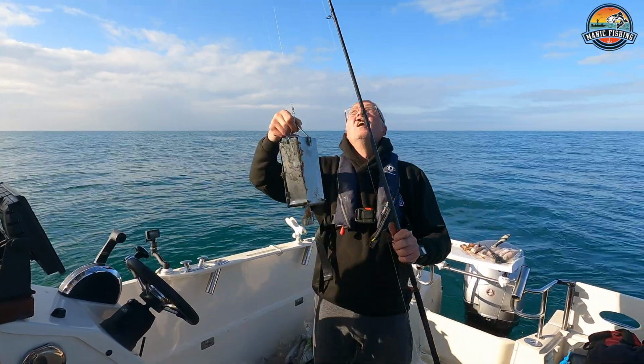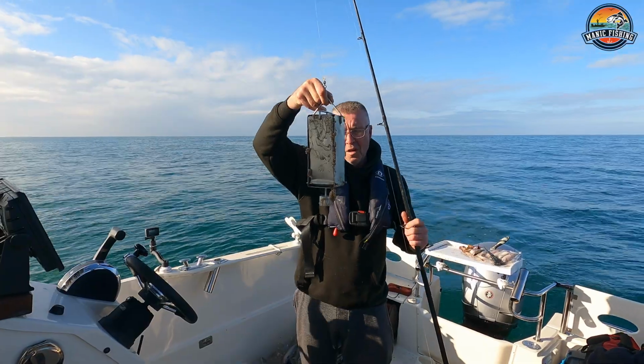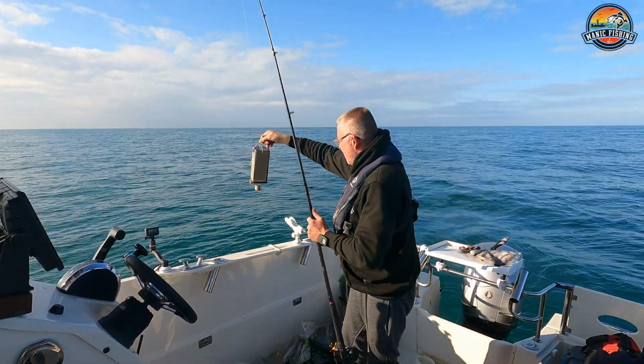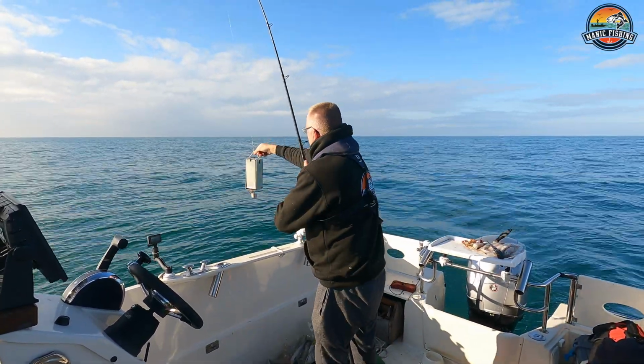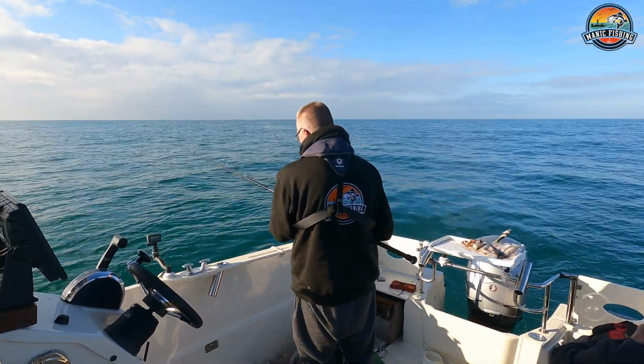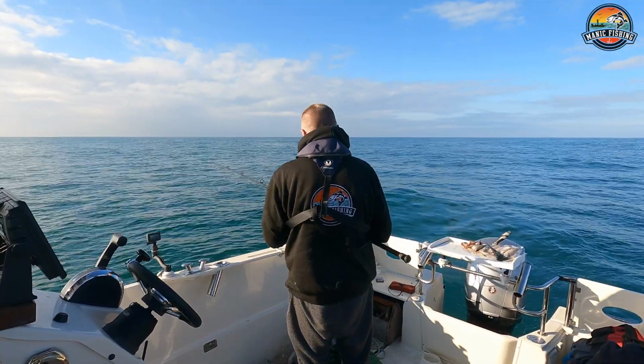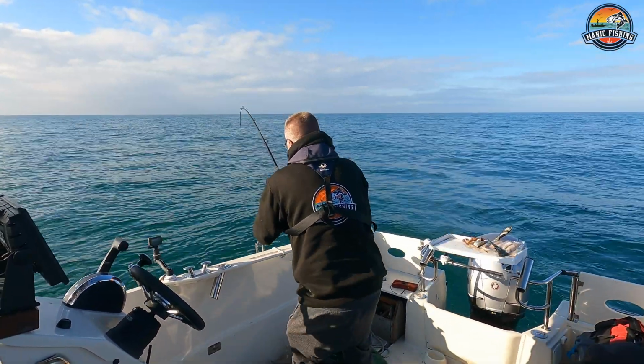Okay, I've got this bait dropper on my rod now, and hopefully when it hits the floor it'll release. So let's get it over, get a bit of ground bait going. So hopefully that's released. Give it another tug.